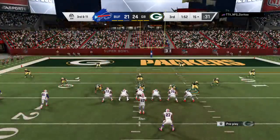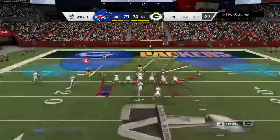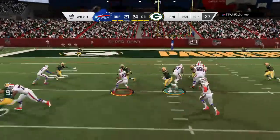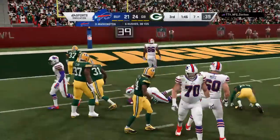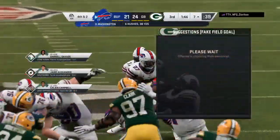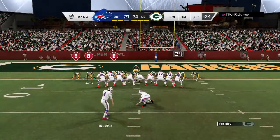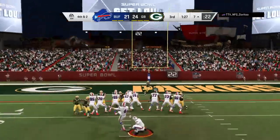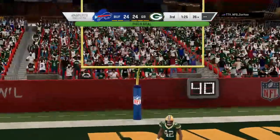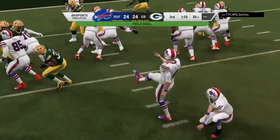Ninth play of the drive coming up, and certainly not an easy one on third and long. Washington now out of the gun. And they will get to him at the 7 and stop him short of the first down marker. He gets a good chunk of yards there, 8 all told, but they're still looking at a fourth down. And the 12-year veteran knocks it right through, and that will tie us at 24 all.